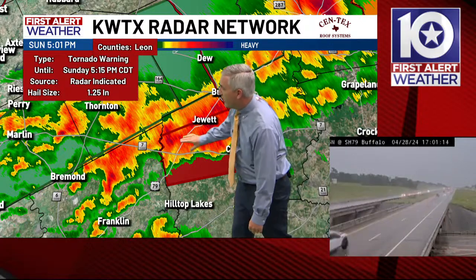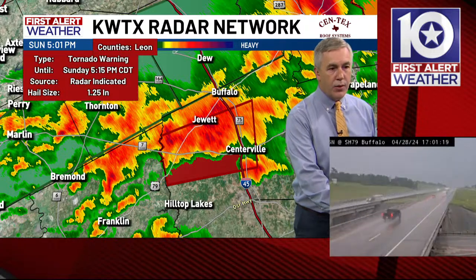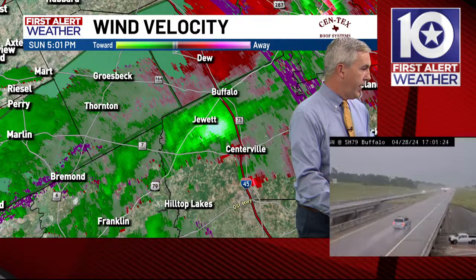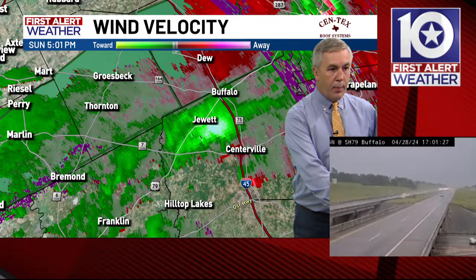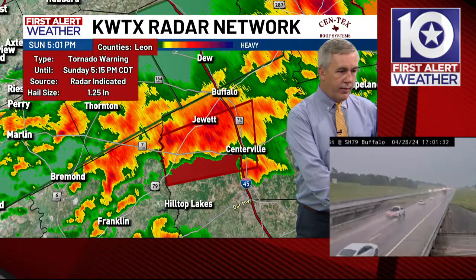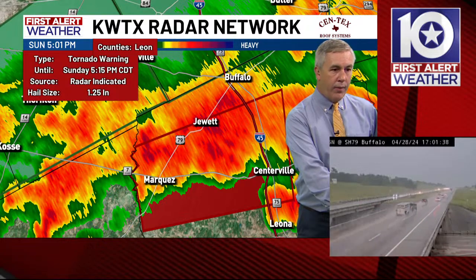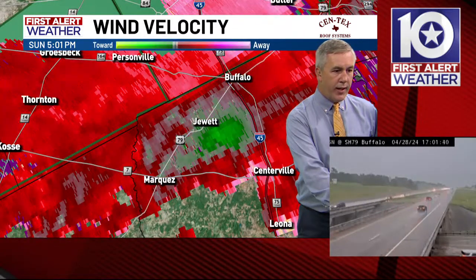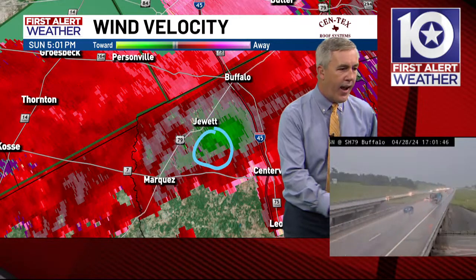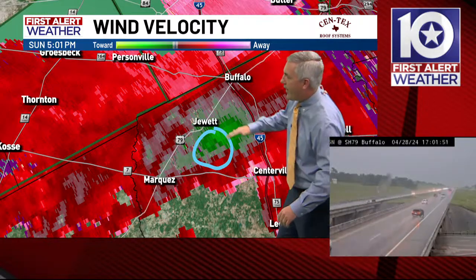But again, we're still watching kind of in this area from Jewett south, from Marquez up to the northeast is where this potential rotation is. But again, the rotation has diminished some. Now we're just going to give it another quick little update or so before we completely leave this storm, because we're still watching a storm producing a lot of lightning, a storm that's had a history of producing some pretty significant rotation. Right now, the area we would be watching where that rotation is, again, kind of in that same area. So kind of south of Jewett, right in there between 79 and Highway 7 is where this potential rotation is. So it's just up to the northwest of Centerville right now, just south of Jewett.